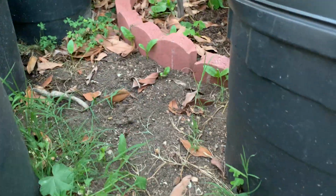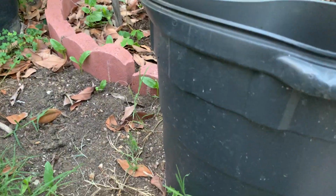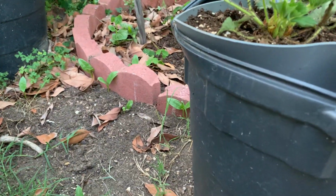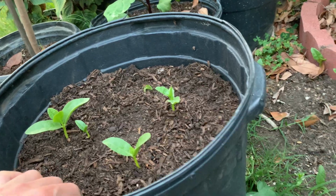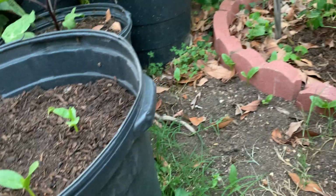So last season I had some of the Malabar spinach in the container here, and as you can see, all the seeds are just starting to pop. They come up now and then, and I dig them up, and some of them I put back into the container. So this is the container that I'm going to plant the Malabar spinach in again.